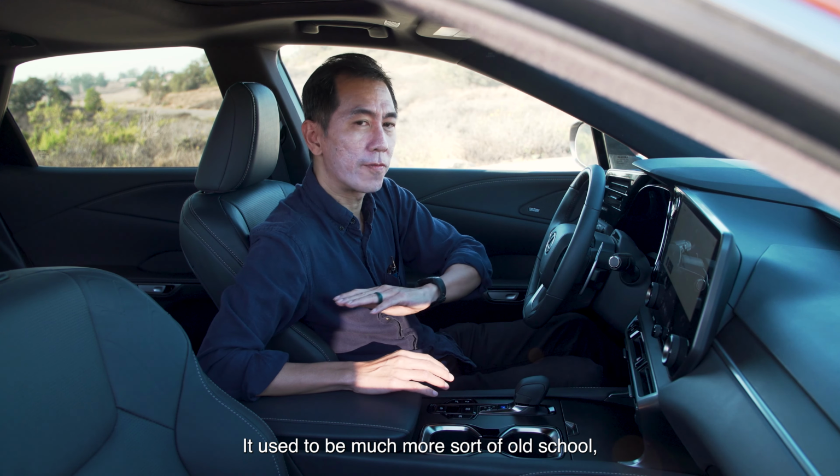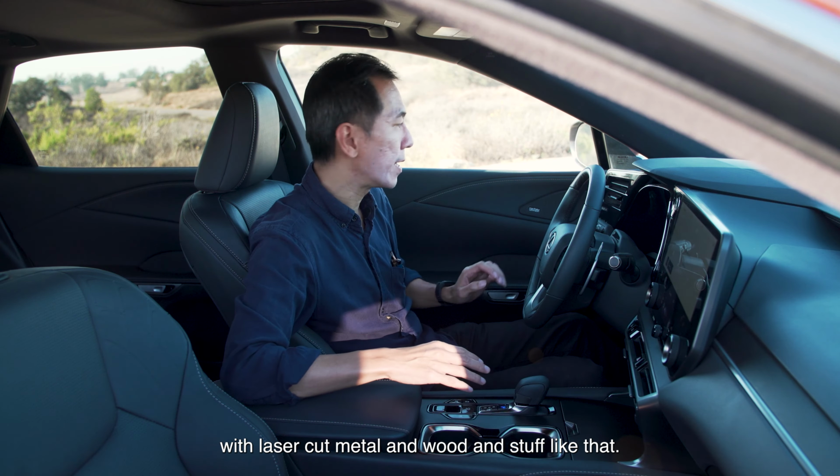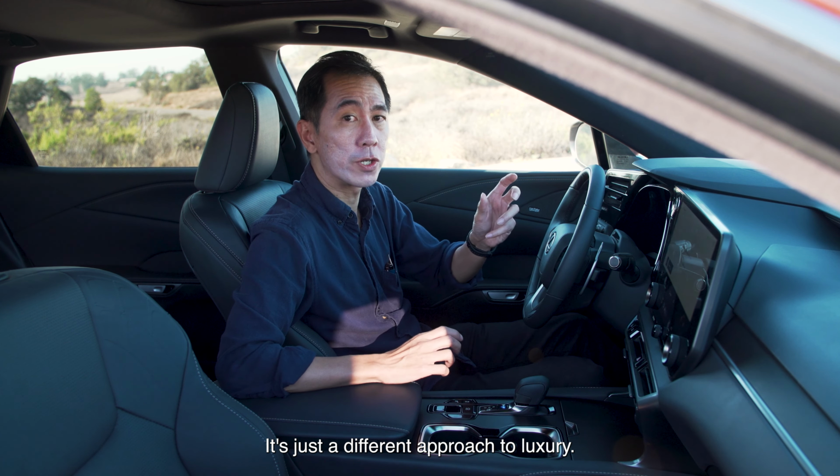I have to say though, it's got a very different feel here from before. It used to be much more sort of old school luxe in the RX with laser cut metal and wood and stuff like that. The materials here do feel very nice though, so it does feel like a premium car still. It's just a different approach to luxury.